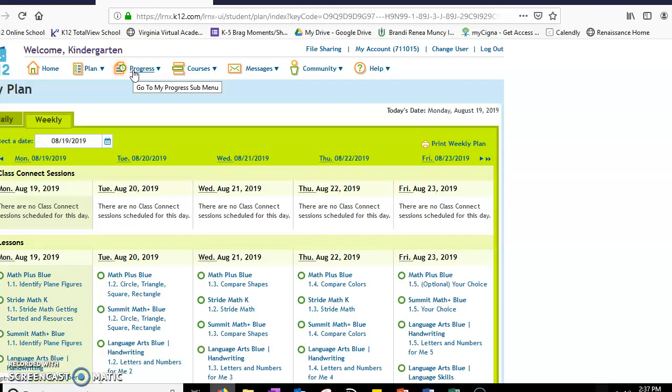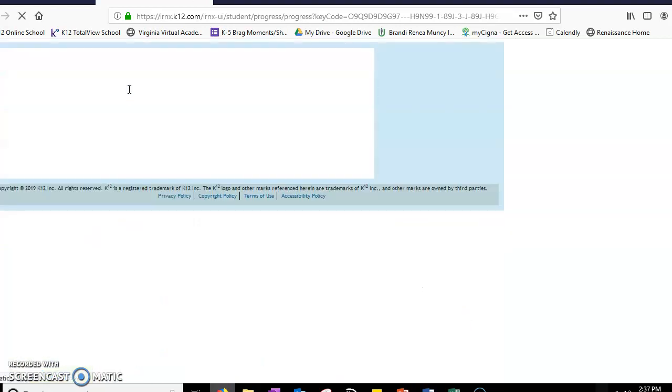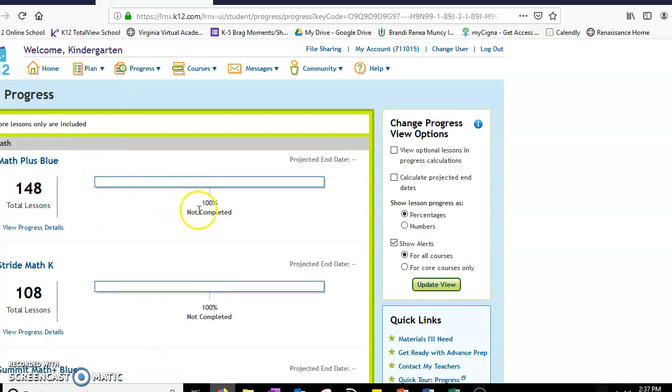We don't have it just yet because we're not wanting to overwhelm you. When that does come, you're going to be able to go here to the progress tab and you're going to be able to check your students' progress. Right now, we have 0% completed. When you complete a few lessons, it'll pop up here. 2% completed, 4% completed, and this percentage will show you how much you have left and how much you have completed. This also shows you the total lessons, gives you progress details.